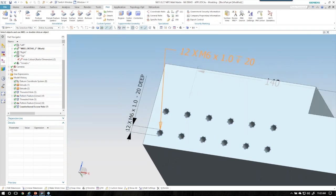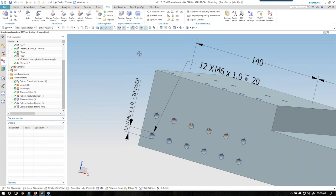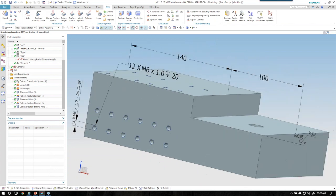So there could be a setting that I'm missing. I'm still digging into this one to see if I can figure out how to make that connect to the pattern itself a little bit better. But it is a 3D PMI issue that I'm working out.